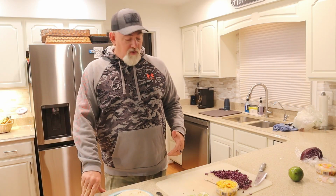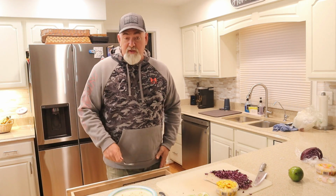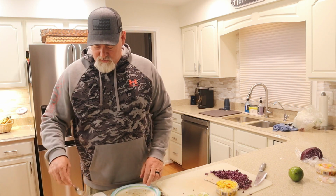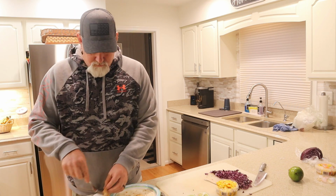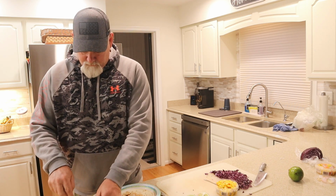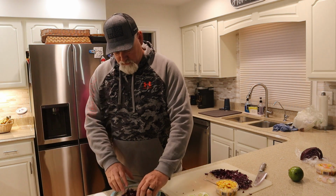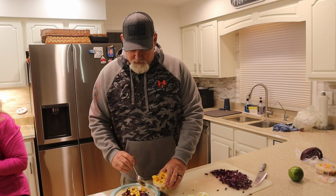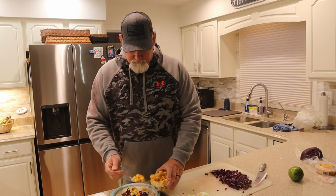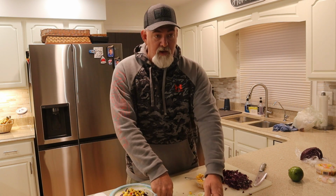Let me get to filleting. That's good now. Alright, I'm not going to lie to you guys. I actually bought the mango salsa because I'm lazy. I'm not making it, to be quite honest with you. So I'm going to put a little fish on here. A little bit of cabbage. There you go. Some mango salsa. And then the sauce that I made.